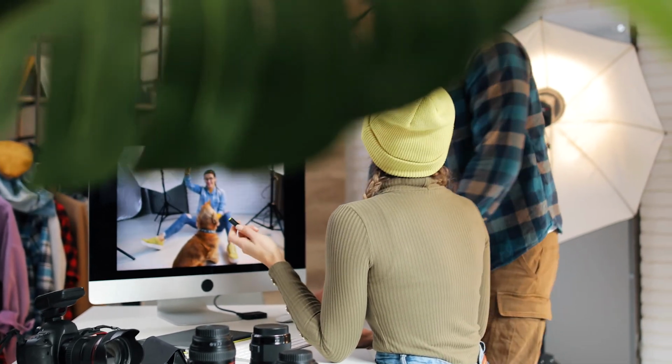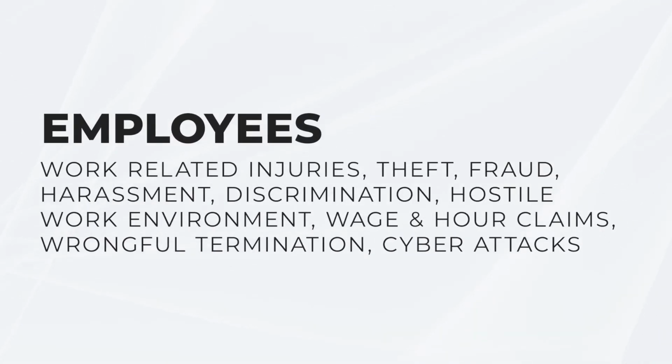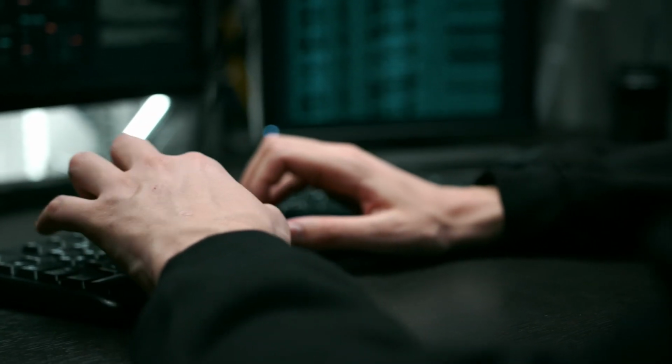Believe it or not, employees, they're not only your biggest asset, they can bring exposure to your business. That can be through work-related injuries, theft, fraud, harassment, discrimination, hostile work environments, wrongful termination, and employees, especially these days, are probably the leading cause for cyber attacks. So although employees can be your biggest assets, you also have to understand that they can be a liability, and you need to address those things.